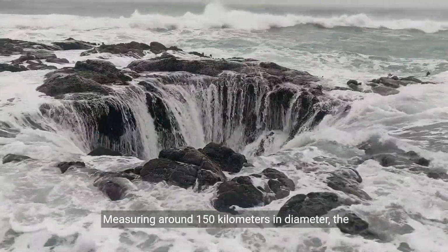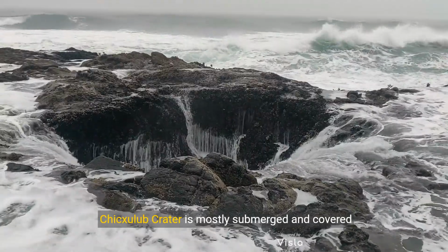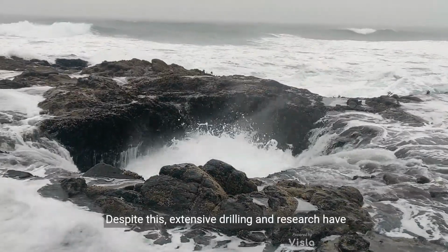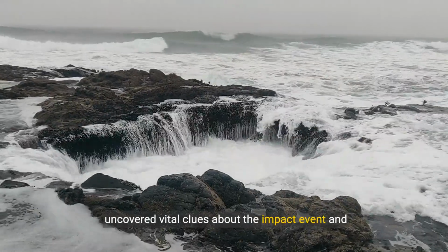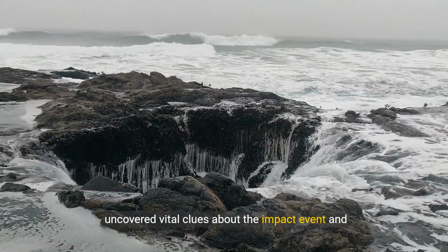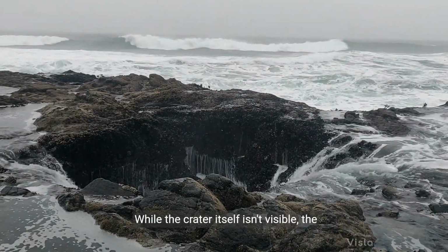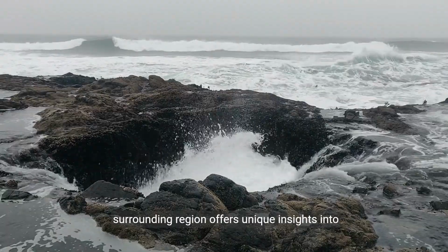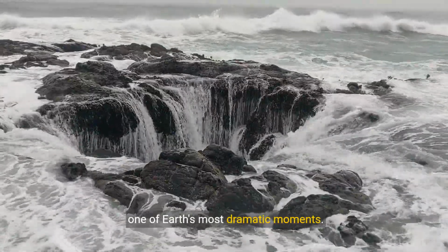Measuring around 150 kilometers in diameter, the Chicxulub crater is mostly submerged and covered by sediment. Despite this, extensive drilling and research have uncovered vital clues about the impact event and its catastrophic effects on global ecosystems. While the crater itself isn't visible, the surrounding region offers unique insights into one of Earth's most dramatic moments.